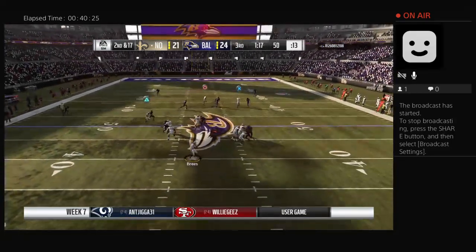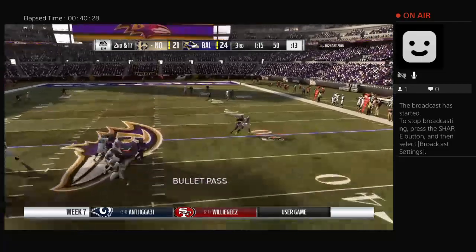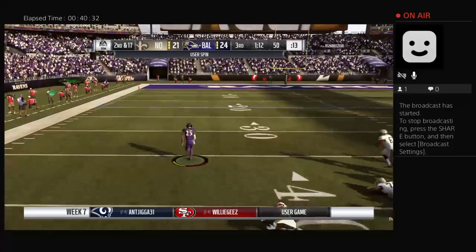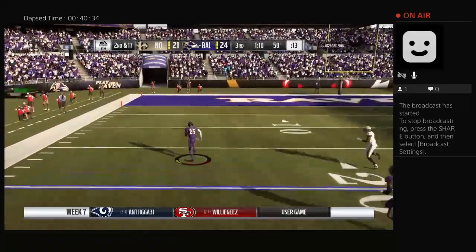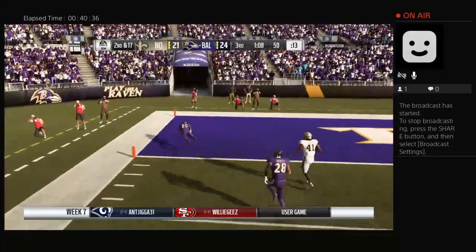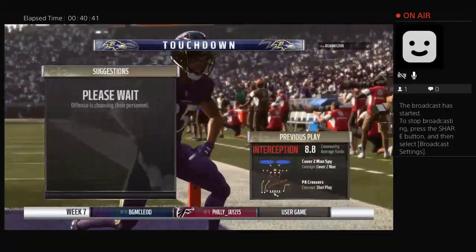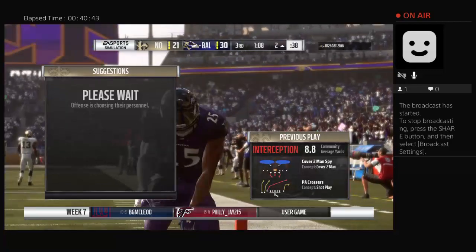From midfield, here's Breeze. Looking for Ginn, and it's intercepted. Picked off by Tavon Young. And he's free going down the left side. It's a foot race. And he will bring this back. It's a pick 6 and a Raven touchdown.